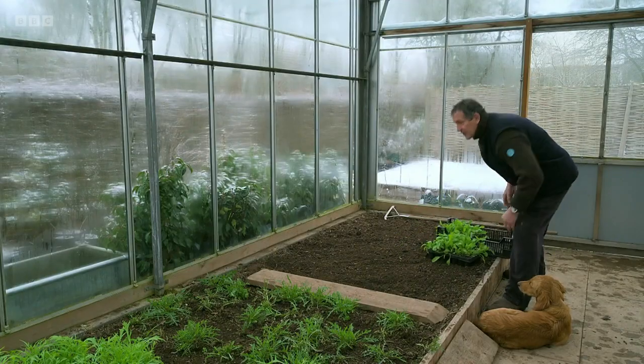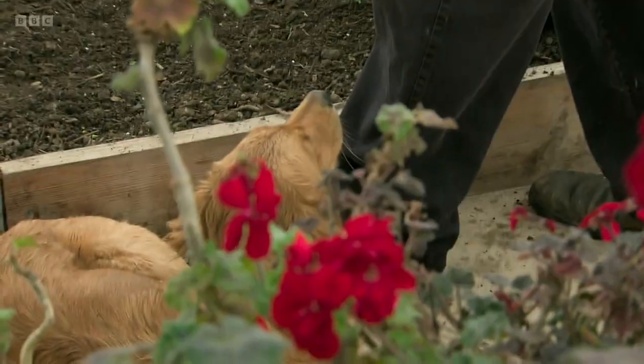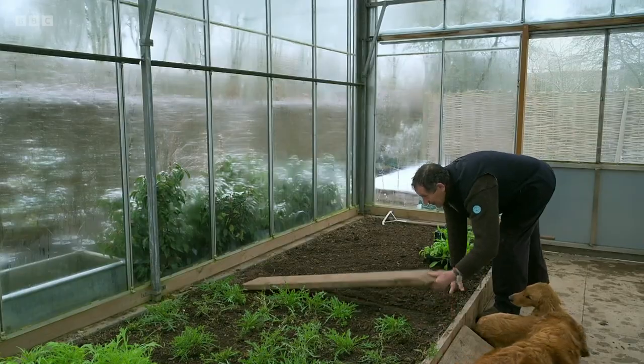The soil, you can see, is good and rich. They like rich soil, plenty of moisture. Ned, you're in the way. Can you move? No. Okay, let's get a spacing here.